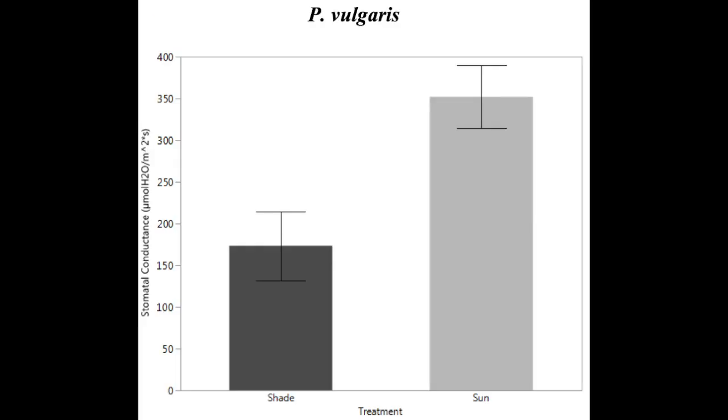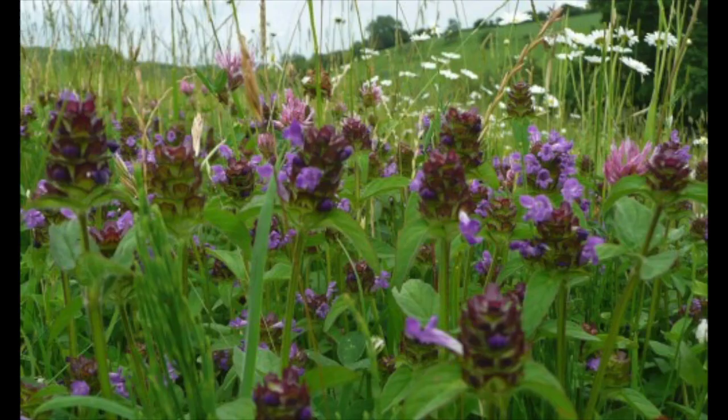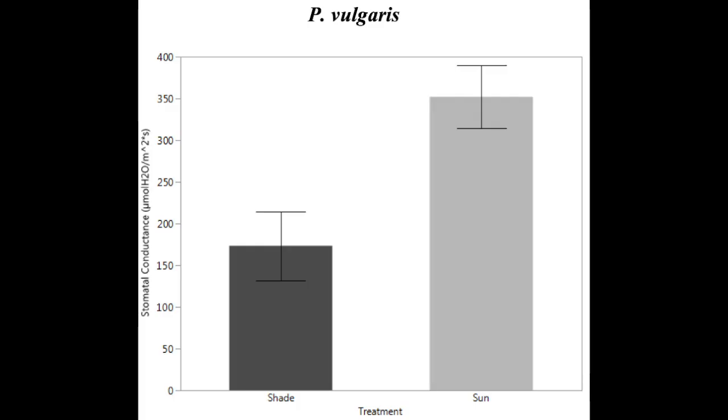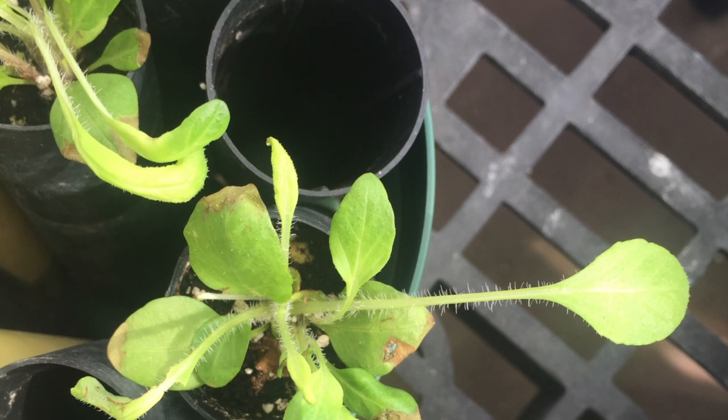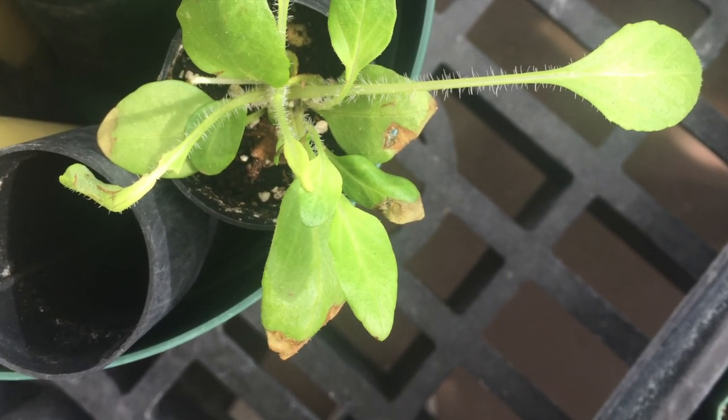Prunella vulgaris showed signs that it was able to close stomata and reduce water loss in the shade because its stomatal conductance was significantly lower in shaded treatments where photosynthesis rates would be lower. Prunella is a native perennial species, thus it is more likely to have a life history where it would have been exposed to shaded conditions, and therefore more likely to have adaptive plasticity to tolerate shade. Another explanation of these lower stomatal conductance values found in the shaded Prunella individuals could be due to the fact that the plants in the shade were much less healthy and unable to transpire at the same rates.